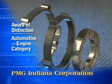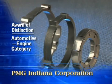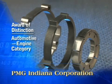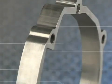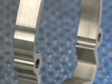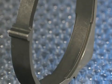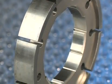PMG Indiana Corporation has won the Award of Distinction in the Automotive Engine category for 3 high-precision PM steel parts, a slide, housing, and rotor, which operate in oil pumps in new, larger hybrid SUVs. By choosing PM, the end user improved the oil pump's efficiency, while at the same time reducing energy consumption and lowering vibration. The variable displacement vane pump delivers oil on demand when needed, eliminating unnecessary oil flow.